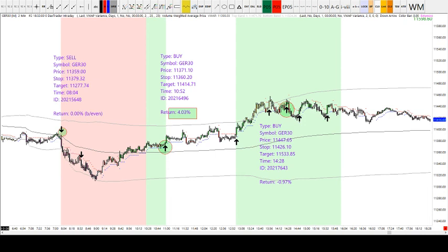I'm not interested in taking small winners. I'm interested in leaving my trades on to go for a full profit target. So I'm happy to take lots of small losers because I'm looking to win big, lose small.